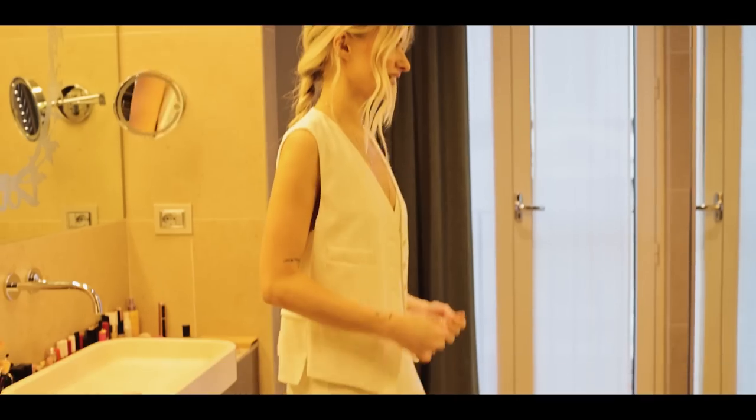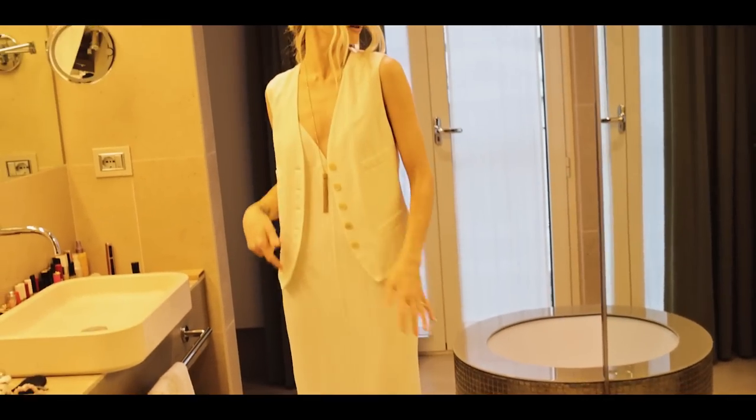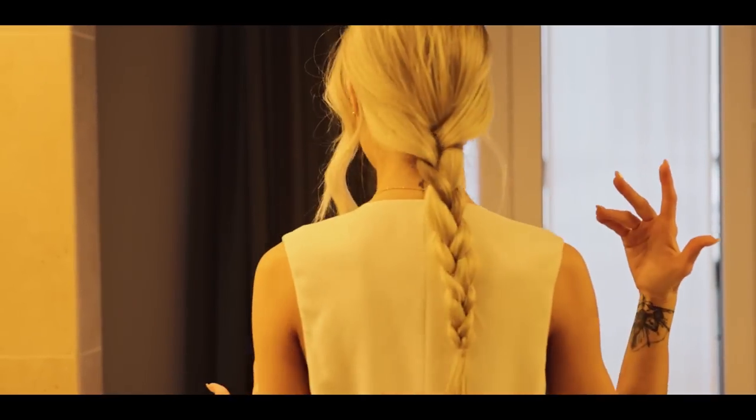Outfit, let's do it. I absolutely am going to buy this waistcoat. Without a doubt, it's absolutely beautiful. I love what Chris has done with my hair. What a way to start Milan, just feeling composed, we're on time. We're like half an hour ahead of time.